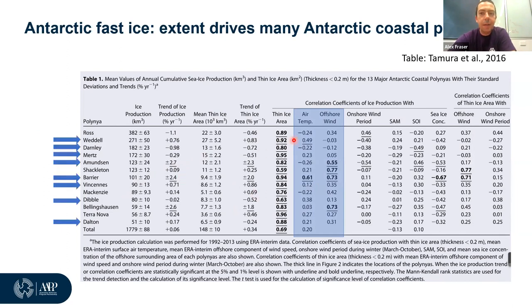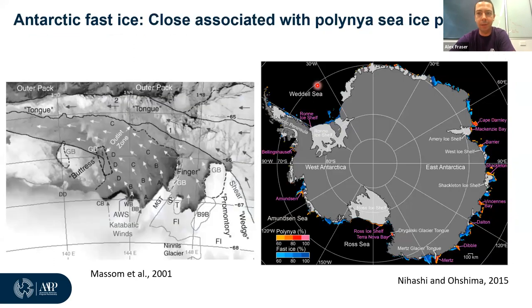And one of the reasons behind that low correlation is probably fast ice, which is not really accounted for in this table. So I've highlighted here the coastal polynyas which do have fast ice associated with them. And you can see that quite a few of these have relatively low correlations with air temperature and offshore wind. And that's because fast ice plays an important role.